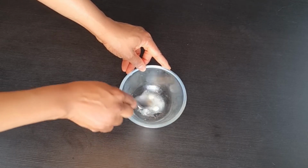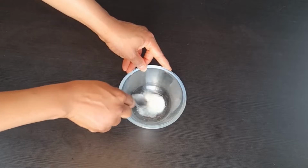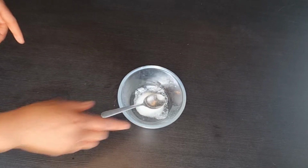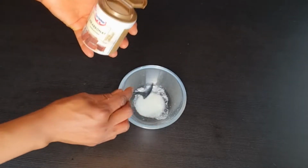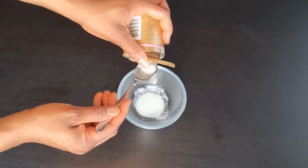So I went ahead and I squeezed some amount of lime juice into the plate, and that helped the aspirin to dissolve. Then mix it very well. After that, the next thing you're going to be adding to it is baking soda. Yeah, go ahead and add about 1 tablespoon of baking soda into it, okay?